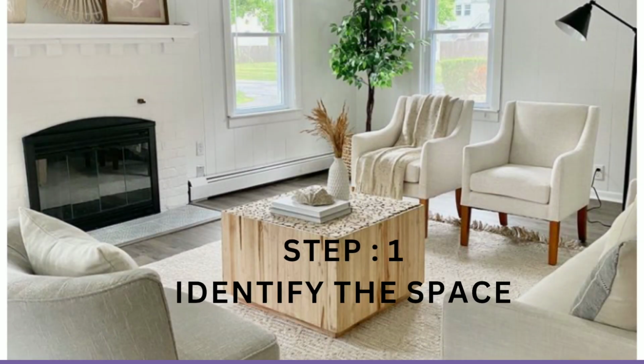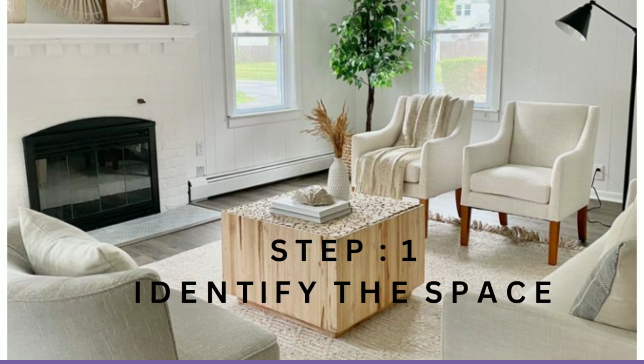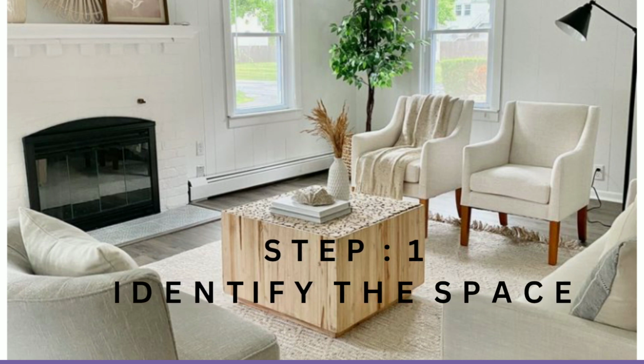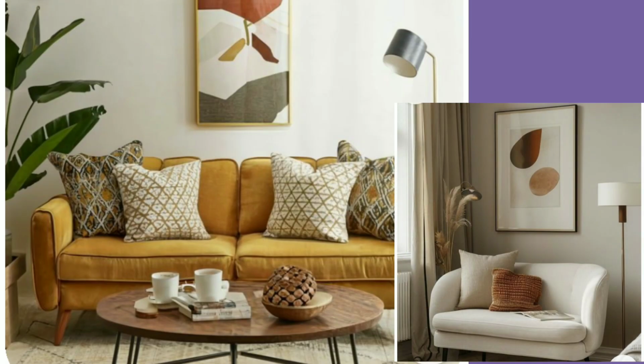Measure the area of your living room. Depending upon the available space, we will decide the size of our sofa. Also ensure that you have enough space left to freely move around after putting your couch. Make sure your sofa fits into the space very beautifully. It should neither be too small nor too big in size.